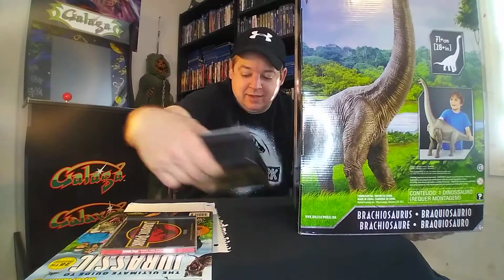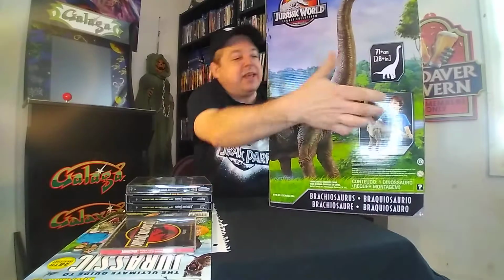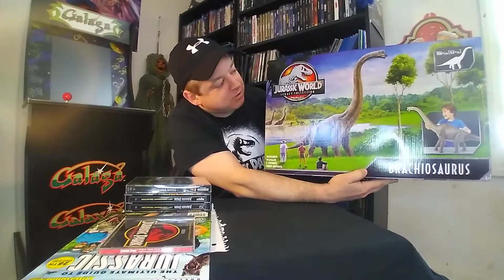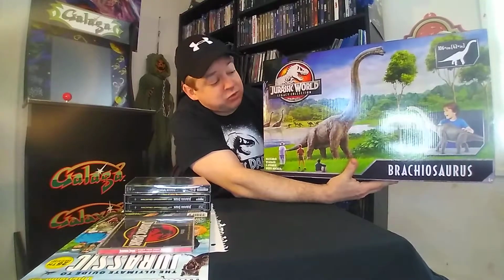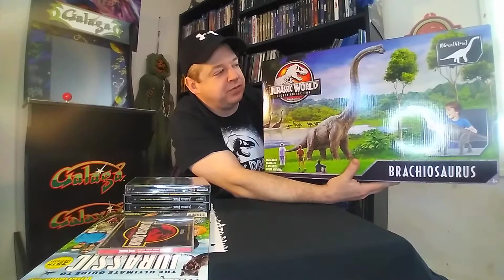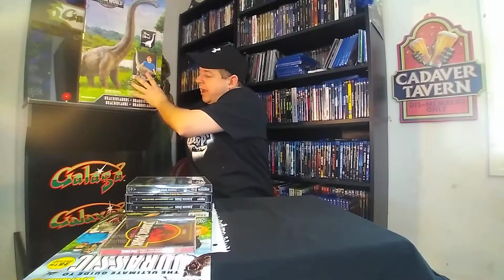Now you guys can see good old Brachiosaur. Let me bring him a little bit closer. Come here, big guy. Look how big he is. Guys, he's mammoth. Let me tell you. He is fantastic. Love this figure. I mean, this looks like a kid in the picture. And then when you turn it this way, he's phenomenal. I had to get this guy, because again, this is an iconic shot from Jurassic Park, our first time seeing a dinosaur in the film. Absolutely love it. Okay, back up there, buddy.